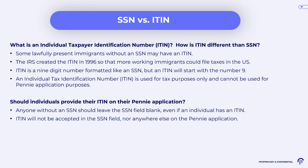Those without an SSN or any non-citizen, when you're working with somebody, you should remind them to come to an appointment, or when they start their application, remind them to have all those documents with them so that they can input those numbers directly and be able to move through the process smoothly.